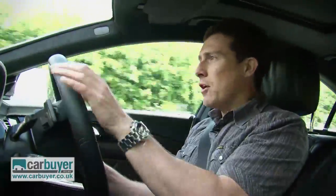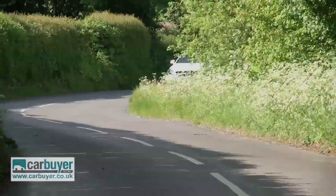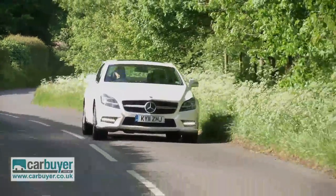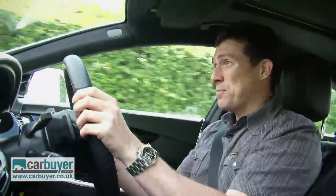However, get it on a twisty back route such as this and it will really put a smile on your face because it sits lower and wider than a normal E-Class, and it just goes round corners so very well for a car of this size. There's loads of grip, it's very poised, doesn't roll about at all, and the steering is super sharp.